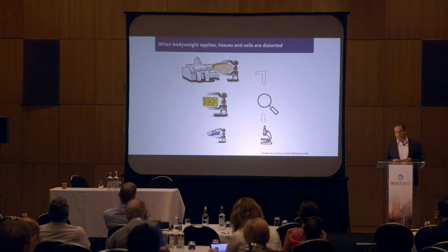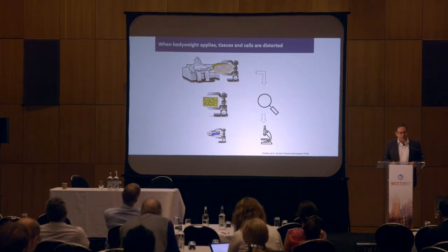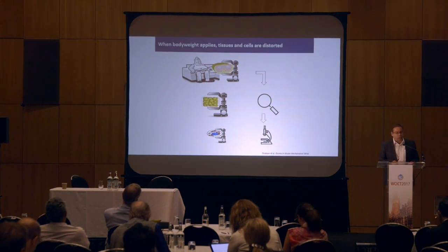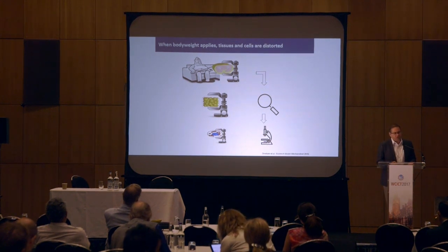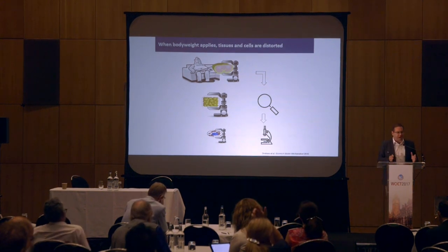As I was saying, we are constantly and continuously deforming the basic living structures in our body, which is our cells. And as we apply our body weight, and it doesn't matter if it's during sitting or during lying in bed, we distort the tissues. And we distort the tissues in a complex manner. We compress them, but we also stretch them, and we also shear them. And within these tissues, there are cells. And the mechanical loads are transferred across the multi-scales, the multi-dimensions, from the macro to the micro, from the tissues to the cells.